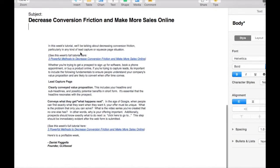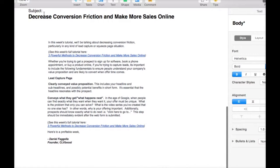This is an older email here. This says the subject is decrease conversion friction and make more sales online. This is the exact subject line, I believe, from one of our own YouTube videos. And as you can see, this week's tutorial will be talking about decreasing conversion friction. We link directly to the article itself. See the full tutorial this week. And then there's a truncated version of some of the initial bullet points of the article, so we're briefly going into what's in the article.